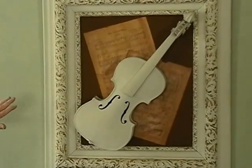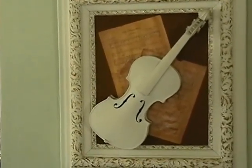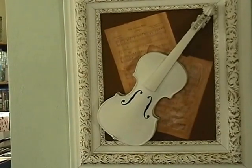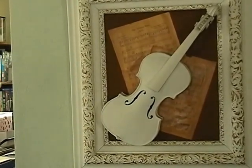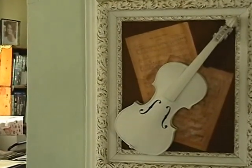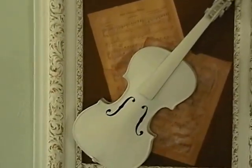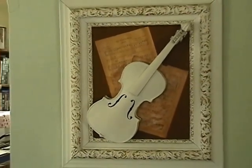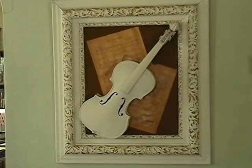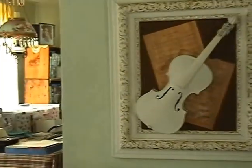That's beautiful. This has a lot of history. So tell us about it. Well, the violin was actually made by my grandfather. I don't know how many he made, but this one was never played because it split right down through before it was finished. And so after my grandfather died, my grandmother died, and now my mother had this, and she knew that I admired it, so she gave it to me. But the rest of the story is the music is Blue Danube Waltz. And as a child taking piano lessons, my mother always liked to hear me play Blue Danube Waltz.